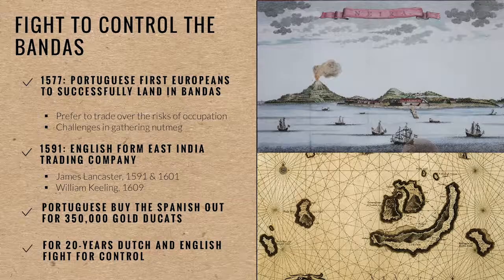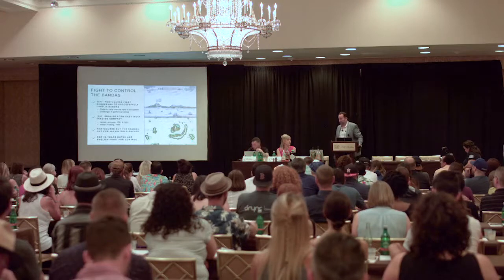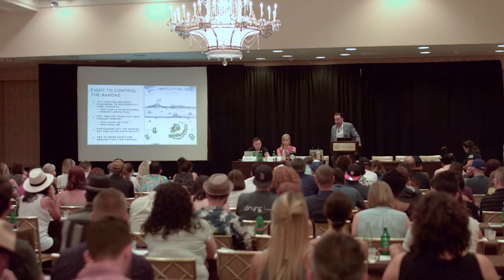Many would sink. And in 1591, the English decided that they were going to get into the game, and they started what was the beginning of the East India Trading Company. And they sent two journeys. One was James Lancaster. This was a complete failure. Three ships went out. Only one came back. Of 200 men that left, only 25 came back. And the ships came back empty. And the only thing the men had was scurvy. So the English were out of it for a little while.